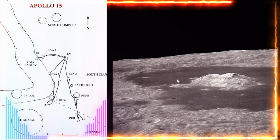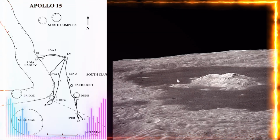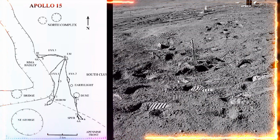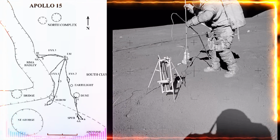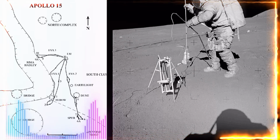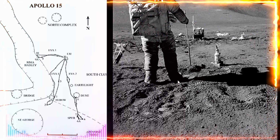Quite different looking crater again, isn't it? Yeah, it is. Quite different. But we know it's the same crater, right? That lovely Russian named crater. But here again, when we're back down on the surface, this is 92, this is EVA2.